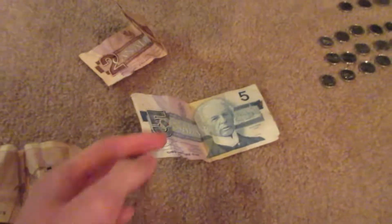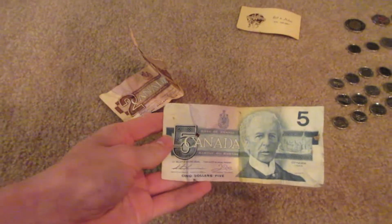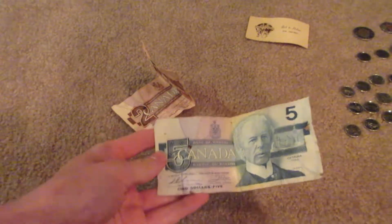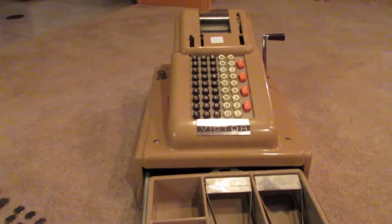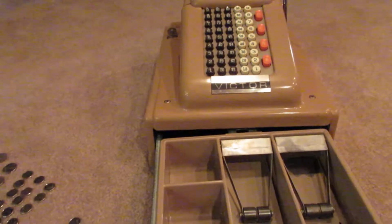And here are the bills here that we thought were probably a 50 or something like that. These are the Birds of Canada series. They're made in the 1980s or 1990s, so they're only worth $9 like that. They're pretty messed up, so they kind of got skewered. So it does seem to be in working condition, so it was a pretty good deal for $35 minus the 16 that we found inside.